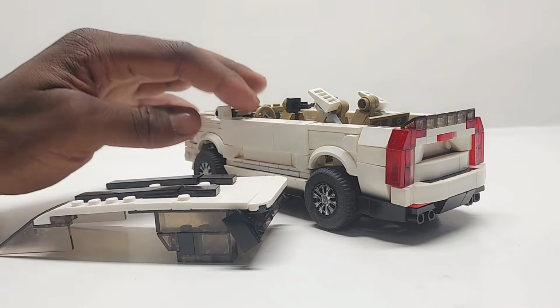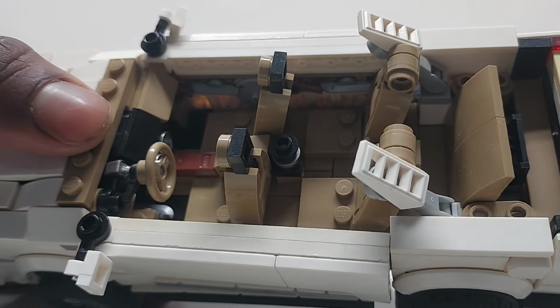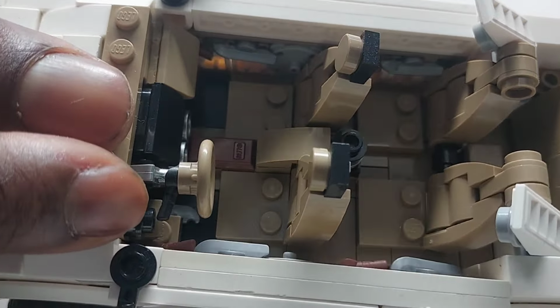Now we go to the interior. I'm going to take this roof off again and show you guys the interior. Look at how clean it is. Look at that. Look at how clean it is. You get door handles, you get side handles, you get buttons to raise the windows down. I don't know if you can see that, but there's a little gear shift stick right behind that steering wheel. So that's also a unique detail and a feature to have. And there's a little foot pedal and so on, and that's what makes up the interior.